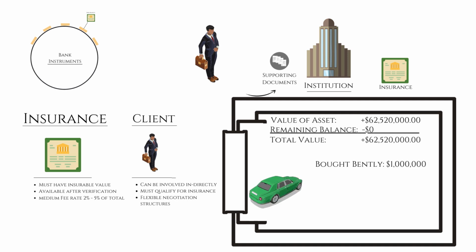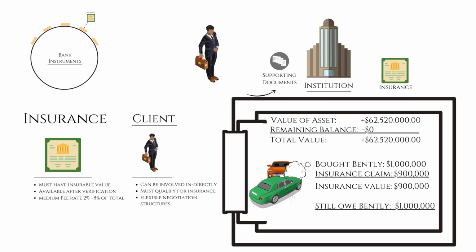Let's take a look. For this example, let's use a purchase of a new Bentley that you just made that cost you $1 million, including taxes and fees. And the very next day, your neighbor runs their car into yours. Let's say that your insurance was generous and granted you 90% of the value and paid you $900,000 for your losses. This creates a total value of $900,000 in insurance value.